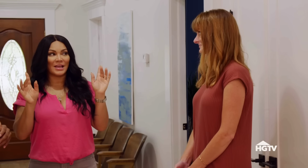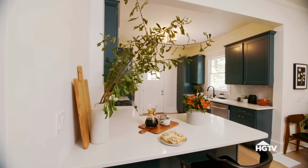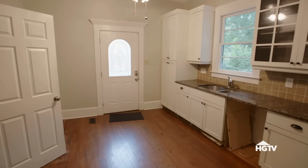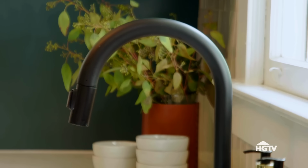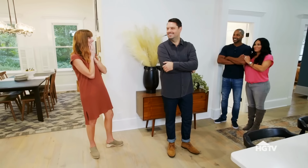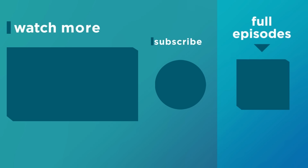Are you ready to see it? Yes. Yes. Turn around and take it in now. Okay, okay. Oh my gosh, wow. It's so pretty. Oh my goodness. I mean, this is not real. It doesn't even look like the same place at all. Look at how big the kitchen is.